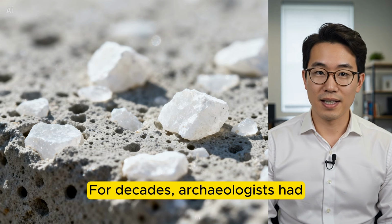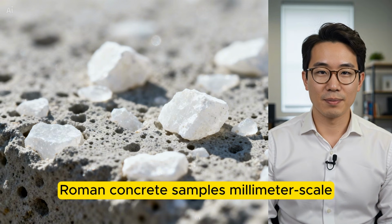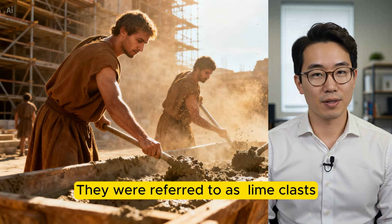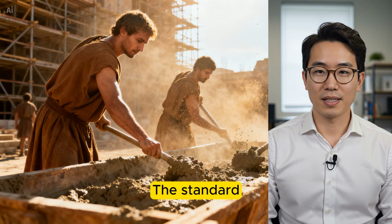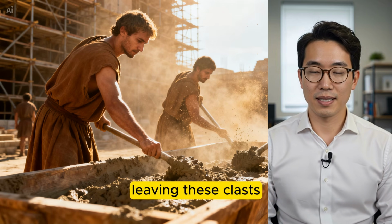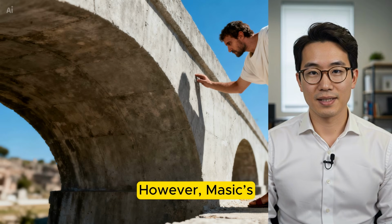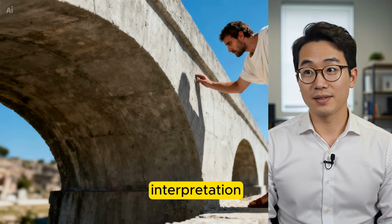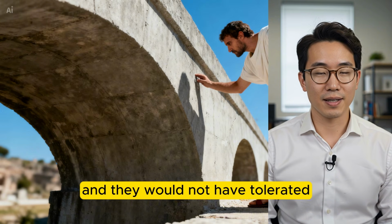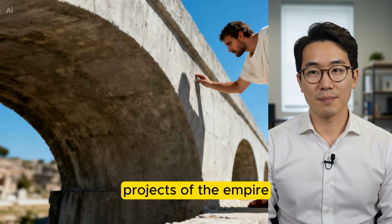the mystery. For decades, archaeologists had noticed small white inclusions scattered through Roman concrete samples, millimeter-scale chunks of bright calcium carbonate. They were referred to as lime clasts. The standard interpretation had been that Roman workers simply mixed concrete poorly, leaving these clasts behind as a sign of sloppy construction. However, Masic's team refused to accept this interpretation. They argued that the Romans had perfected this material over centuries, and they would not have tolerated sloppy mixing on the most important construction projects of the empire.